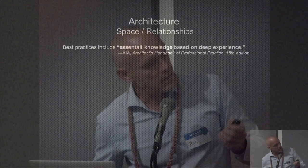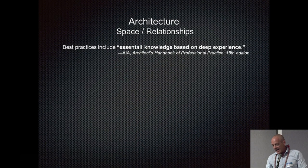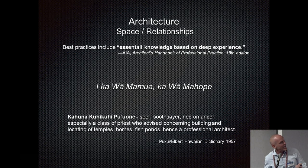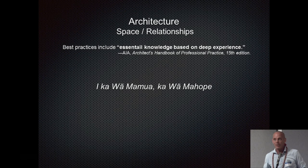So when we talk about architecture and space and relationships, the AIA, Architects Handbook of Professional Practice, says best practices include essential knowledge based on deep experience. Deep experience. There's a phrase, Makulele Hawaii in Hawaiian, that says, Ika wā mā mua, ka wā mā hope. In the past is the future. Now, most people think of that as an alolo no iau. I've seen it cited as an alolo no iau many, many times, but it's actually not.